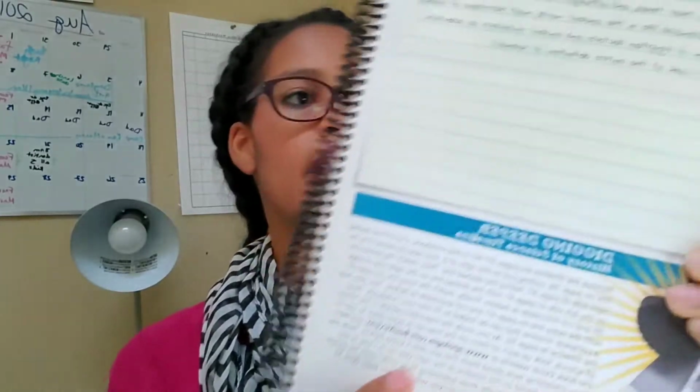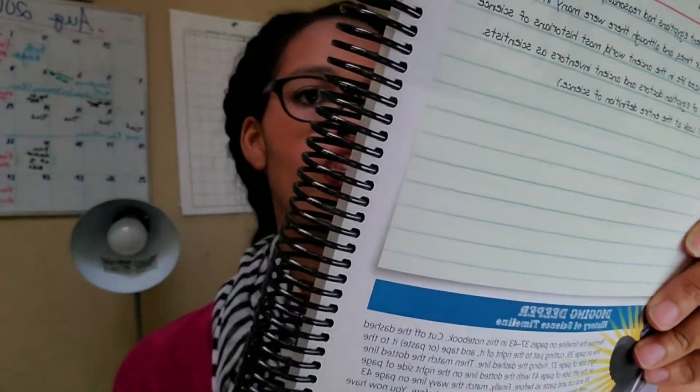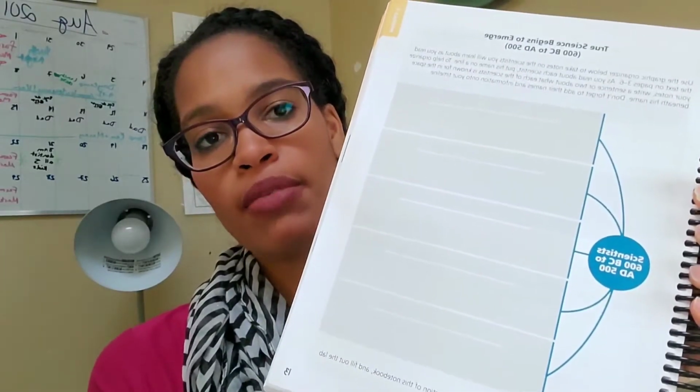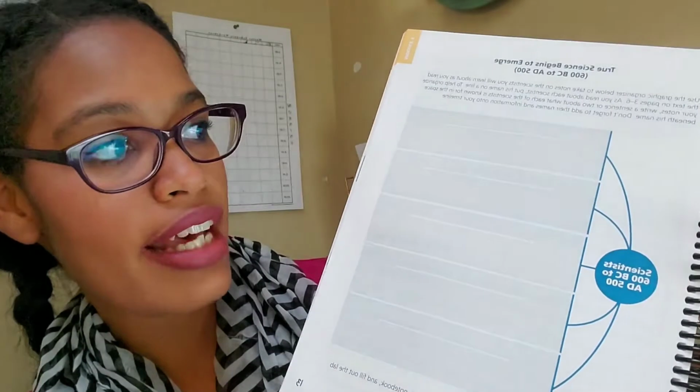And this one says digging deeper. And so now they're getting into a timeline and creating that. And then true science began to emerge, and now we're getting into using a graphic organizer. Even though I know some people are not for using textbooks and a lot of workbooks, I personally thought that this was a good one worth spending my coins on. And I like all of the things that come with it. So in just pages 12 and 13, you have on your own something to ponder, you've got to dig in deeper, you're working on a timeline, and then on the next page you're doing a graphic organizer. I thought that was really good.